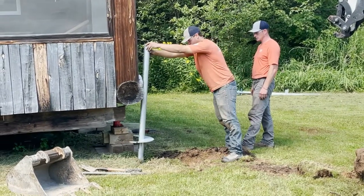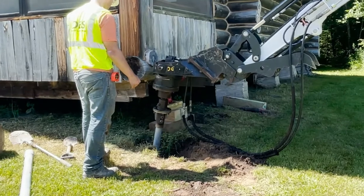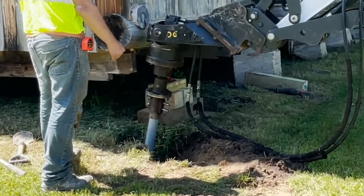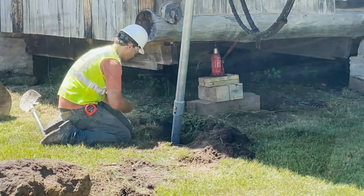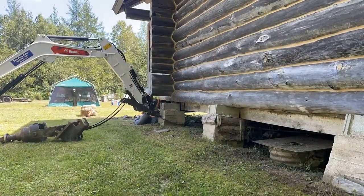The first helical pier was drilled about 12 feet beneath the surface until it was embedded into a layer of soil strong enough to support the weight of the cabin. Our crew repeated the process to replace each foundation pillar, providing permanent stability to the cabin.